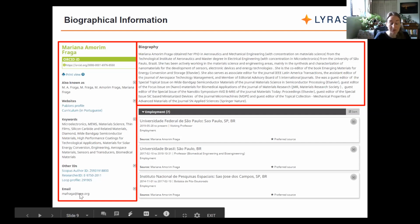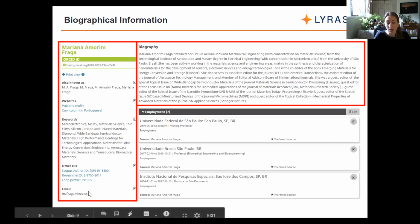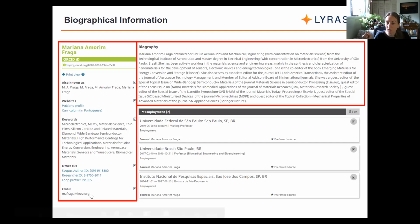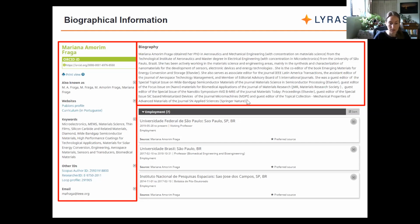And something to note about the email field is that email is set to private visibility by default in ORCID. So that will not always show up on a public record. That's just something to keep in mind. Most people don't go back in and change that visibility setting for their email address, so it usually stays private. On mine, I've made my work email address publicly visible. So just a little side note about that.